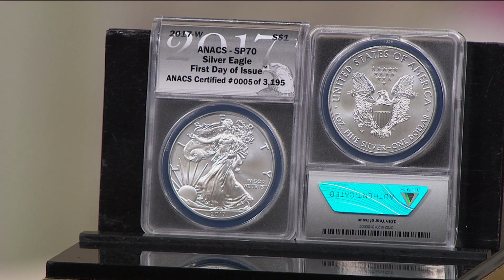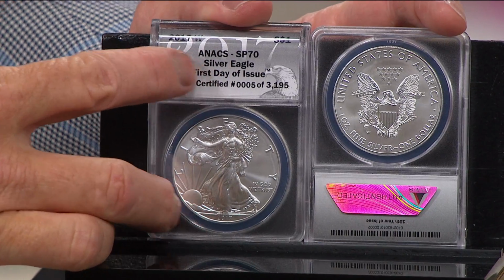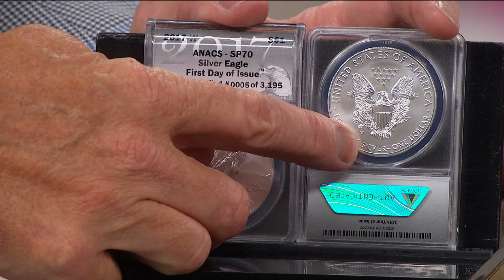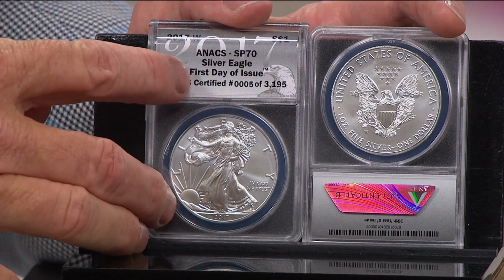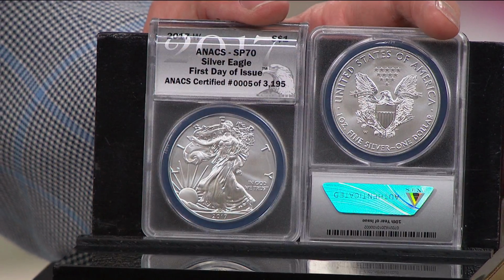Once again, the United States government is making the Silver Eagle. This is last year's Silver Eagle, the W mint. Do not confuse this with the regular coin. This has the W, or West Point, mint mark. That means it's the special SP coin. Of all the SP coins, this is the rarest. The SP coins are the rarest of the coins.